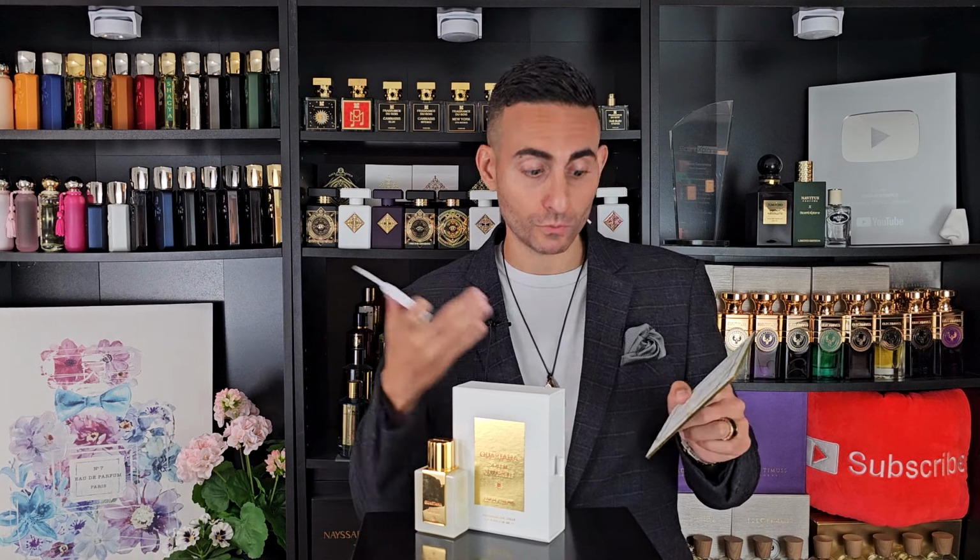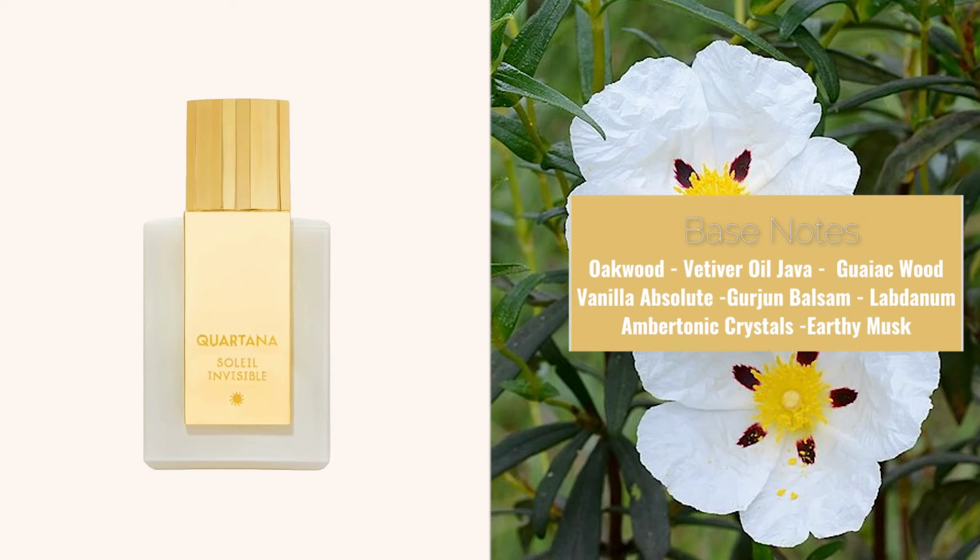Like I said, this is more about the heart and the base or root as far as this note breakdown is concerned. The vanilla, I think, combines forces with the Gurjan balsam to create this amber accord, which is done in a very delightful manner. The vanilla is not overly sweet, so it's not going to be a vanilla dominated amber, but it does add this really nice genial touch to the dry down.